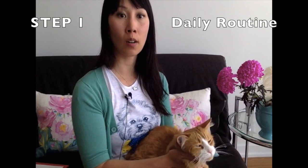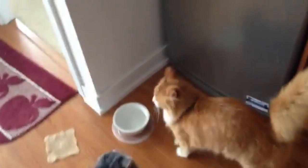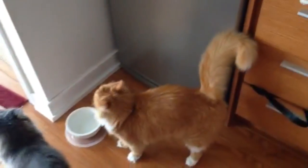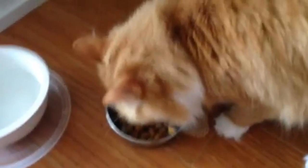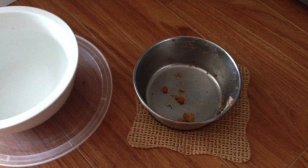So my kitty Rolly here, as an example, loves to eat his morning meal, will wake me up at 4:30 in the morning as usual, patting my face, wanting me to feed him at that time. His behavior of eating his food is he'll leave a few crumbs in his dish, and that's normal for him so that he can go back and munch on them a little bit later in the morning.